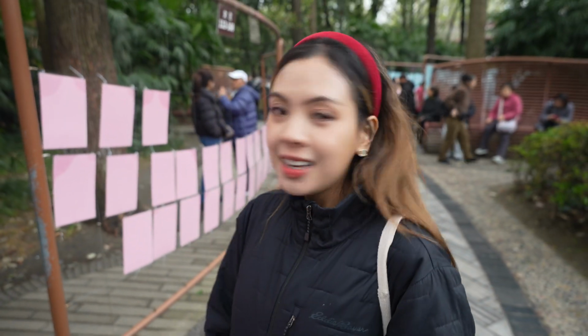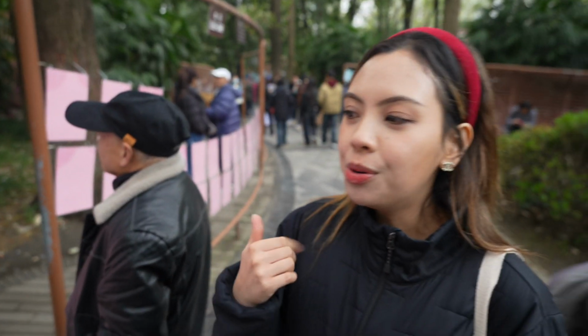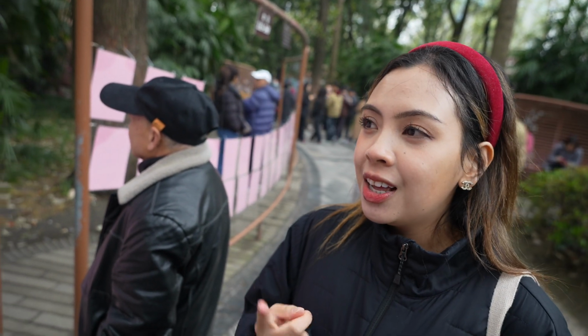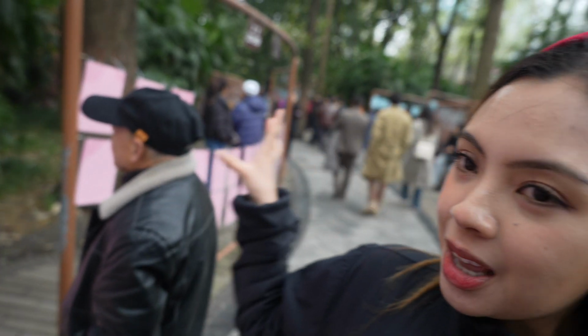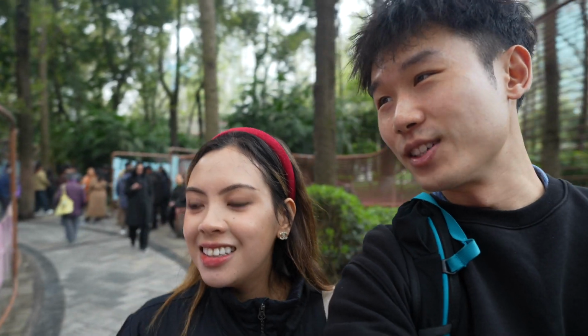who have been fortunately or unfortunately registered by their parents or grandparents. You can see that they have a name there, their birth year, their height, salary, also what their criteria is for their partner. And as you can see, there's walls and walls and walls. And if you're interested, there's contact information. But also, I feel like the grandparents and parents are just chilling around, looking at their paper, waiting. They're waiting. They're scouting. They're waiting. And I can see some guys here, they're also just looking, finding their potential partner.